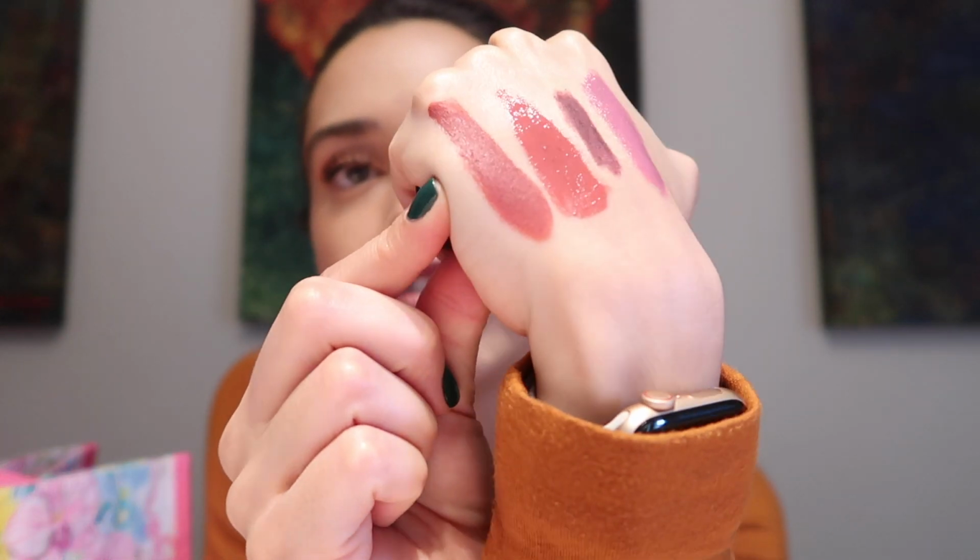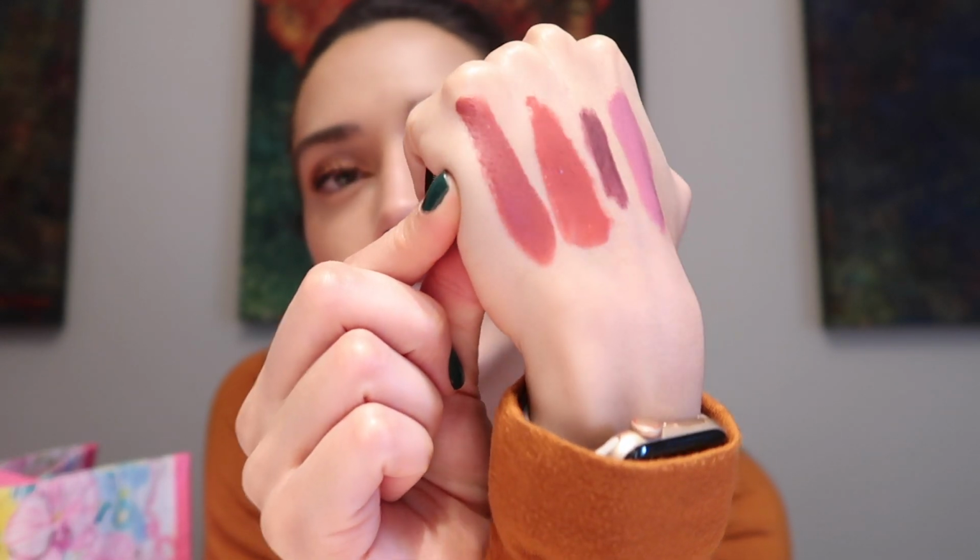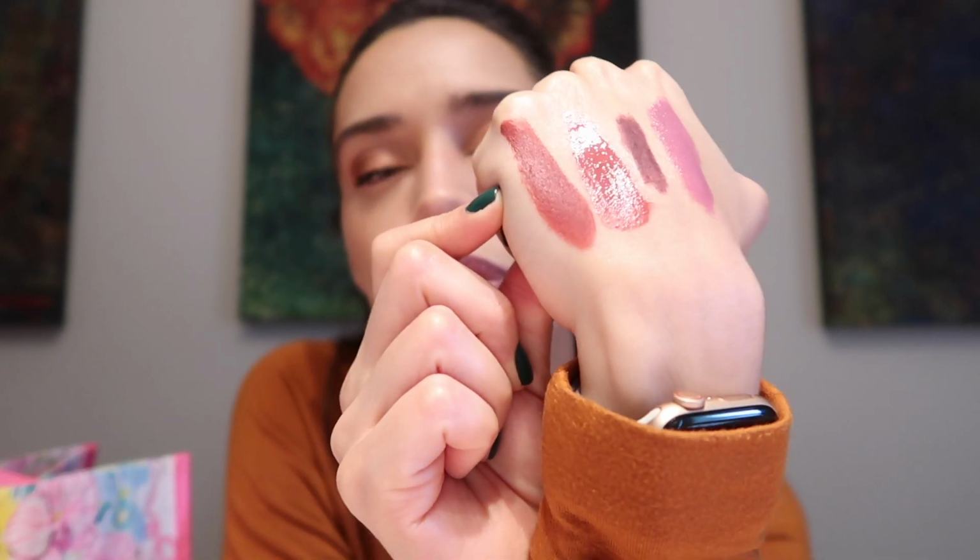Their matte formula is not drying. It does not budge. It does not bleed, which I think is really good for those of us who have a lot of wrinkles around lips. So if you have not tried the Rouge Allure Velvet Extreme, you're gonna love this. It's a velvet finish, obviously, right? Because you can see it's not like a flat matte. It has a very slight sheen to it.